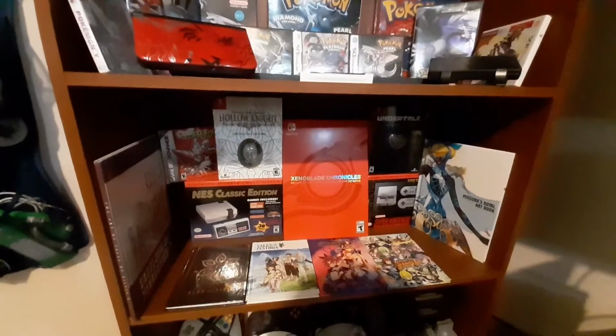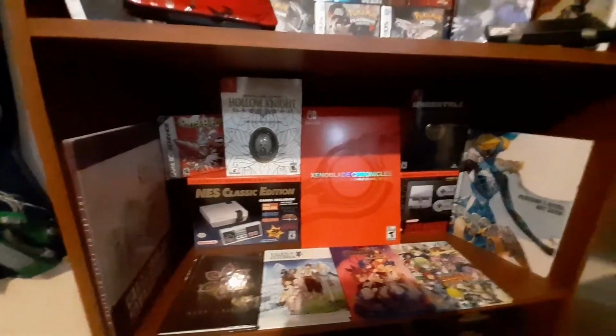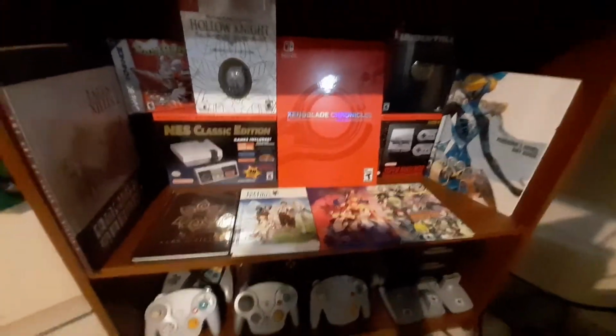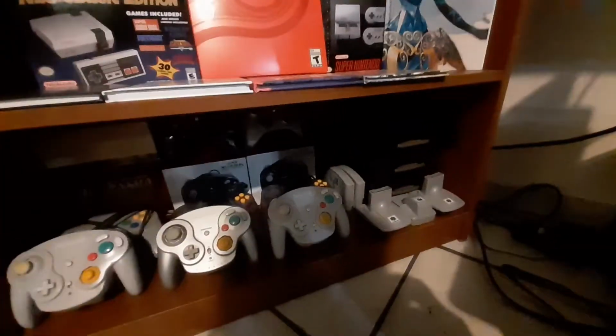Hollow Knight, love that game, and Undertale, got both collector's editions there. Drill Dozer on GBA, Xenoblade Definitive, some art books, Tales of Exilia 2 and Persona 5. Some more art books down there, some boxes, and down here I just got some random controllers and stuff. Keep some memory cards and things in that drawer down there.